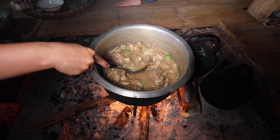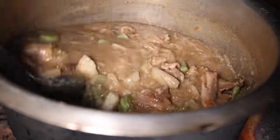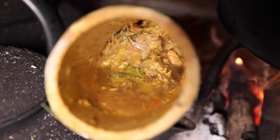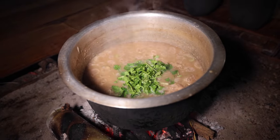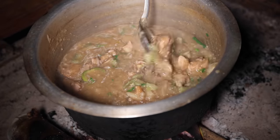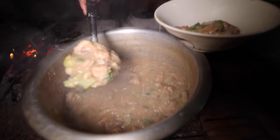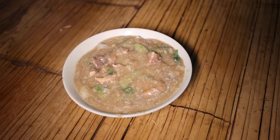This has been just a fascinating meal, cooking, learning experience for me, and just absolutely impressive how all the ingredients are from right here. Okay, the last step. Coriander and green onions go in. Wow, that looks amazing.